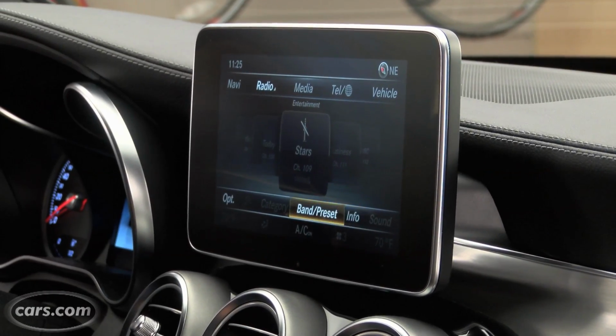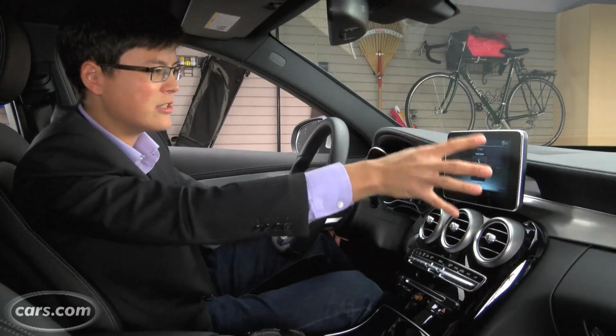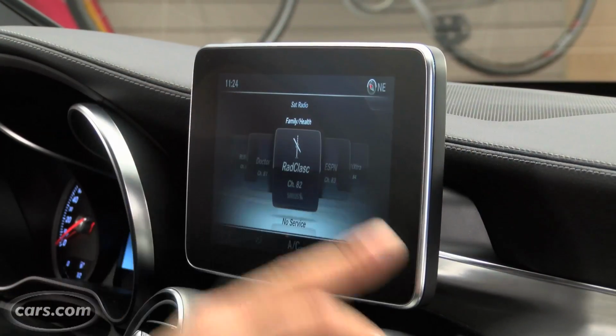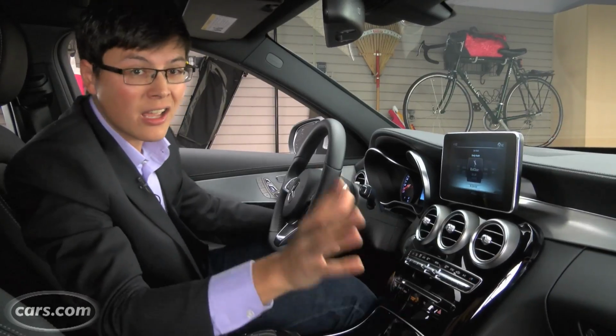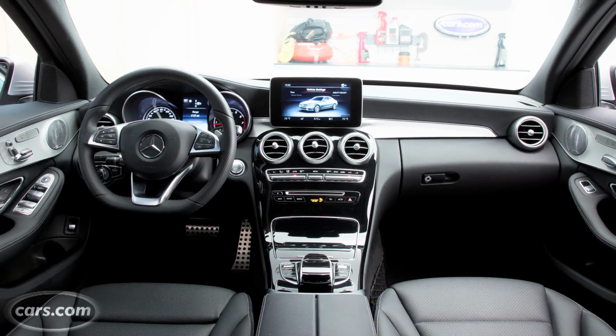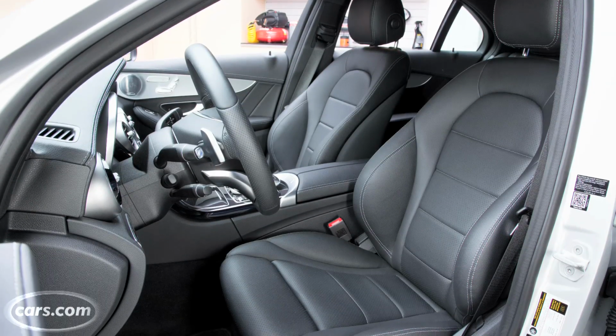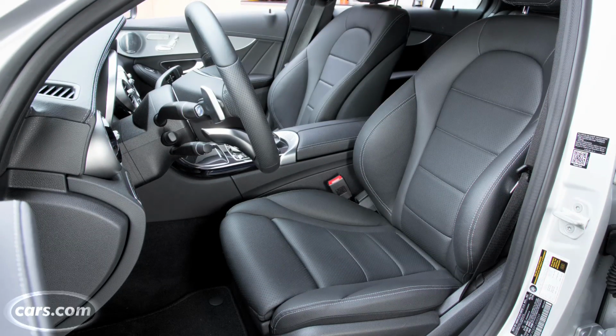Now, that controls this screen up here, which is the only controversial element of the cabin. The way it just perches here, it doesn't retract at all. Some people don't think it's very aesthetic. Otherwise, very few disagreements with this interior. Handsome materials up and down, very consistent from eye level all the way down to foot level. Really exceptional even for this class of small luxury cars.